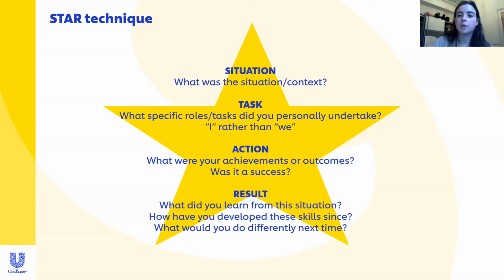So an example of this, say you are working at a part-time job. For the situation, you say, I'm working at M&S on a Saturday while I'm at uni. I was really busy, but I enjoyed helping the customers. And then you'd go on to a task. So a customer approached me looking for some chocolate biscuits for a friend, and I needed to help her find the aisle. And then on the action bit, this is the main bulk of the answer you normally want to highlight.